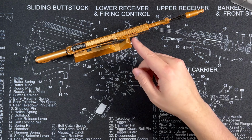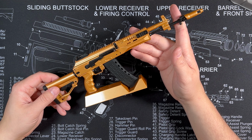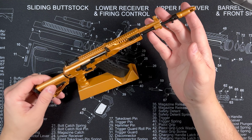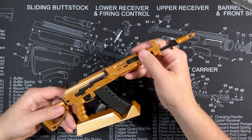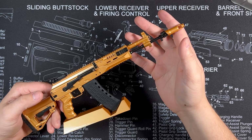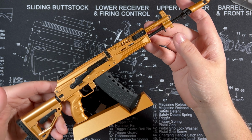The AK12 would be really cool to deck out in some attachments. This is like the RPK. The RPK and the AK12, very similar guns. They both would look pretty sweet decked out, I think, in attachments. But there is the limited edition A carat.